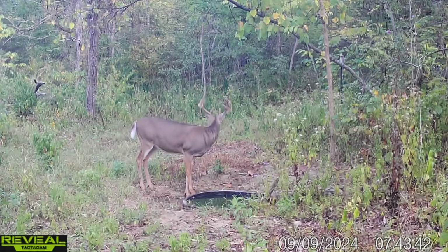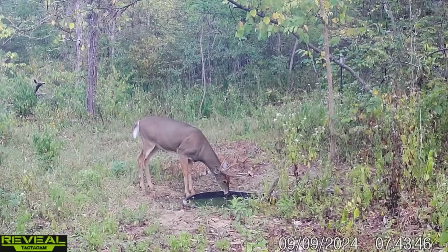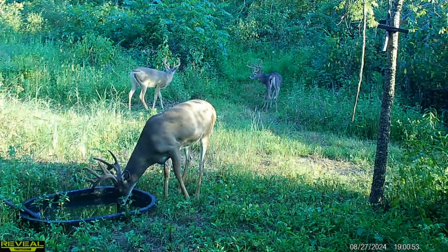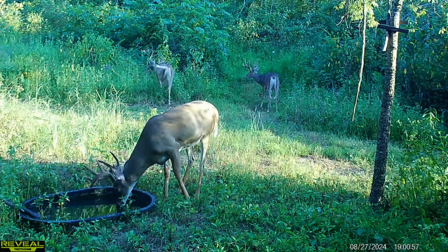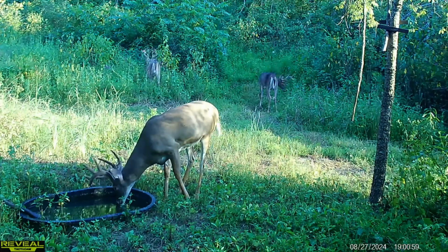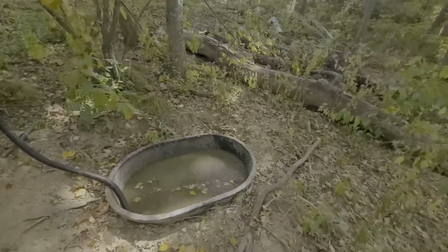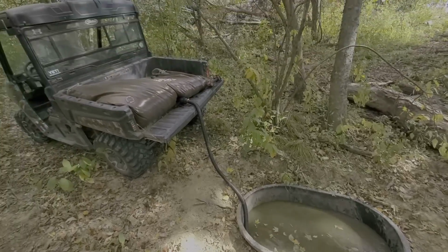So bucks and does, guys. I've got 4 water holes on my farm, 3 of which are 150-gallon tanks. To tell you how much they're using water, I filled them 3 times over 30 days. So some in August, some in September. Over a 30-day period, I filled them 3 times. And if we don't get some rain here quick, I'm going to be doing it again.